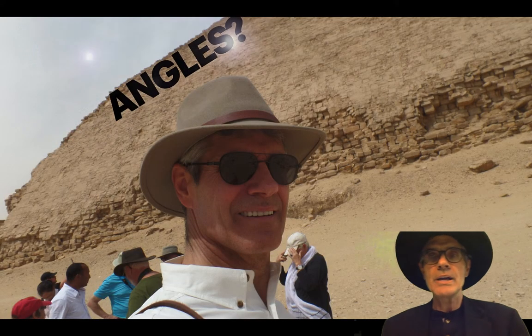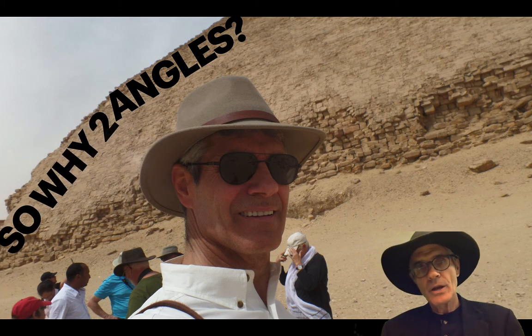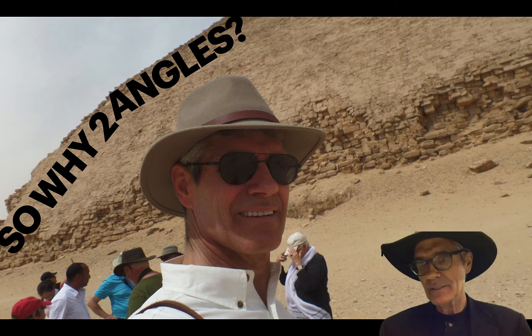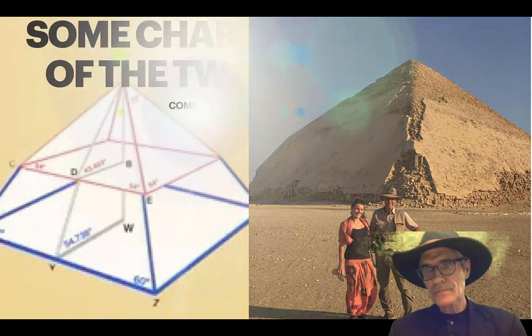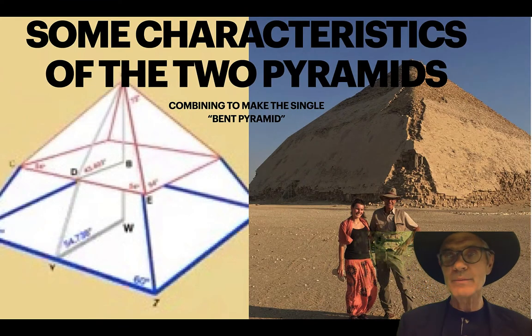Okay, so here I am at the Bent Pyramid in one of my seven expeditions to Egypt. Why the two angles then? What are they trying to tell us? Okay, glad you asked. So here is a drawing that shows the two different pyramids in red and blue there. And so some characteristics of the two pyramids combining to make the single Bent Pyramid.